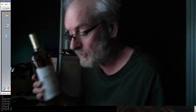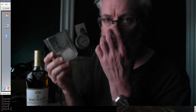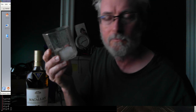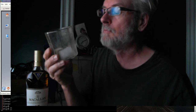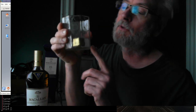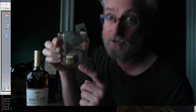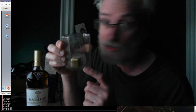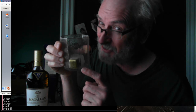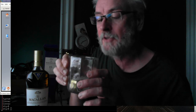So what I did was, I went and I fetched, I don't have a whiskey shot glass. I'm going to use a proper glass. But in there, I've got one ice cube, and right there, that's an 18 karat gold whiskey cube, or frozen chunk of metal. It's not solid 18 karat gold, it's probably stainless steel, and then it's plated with 18 karat gold. Whatever the case may be, it's building up a layer of frost on it in a flash.